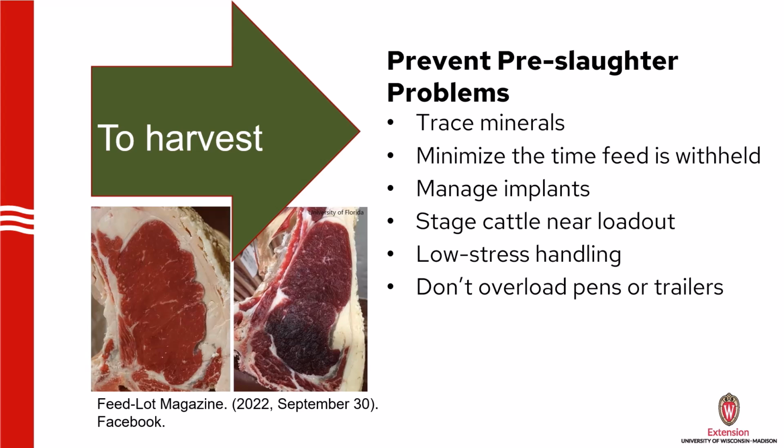Environmental factors such as extreme cold, rain, or heat, along with weather fluctuations, can lead to temporary glycogen depletions. Cattle that become excitable during sorting, hauling, penning, and overcrowding can be candidates for dark cutting. Holding cattle off feed for 1 or 2 days can also lead to dark cutting beef.